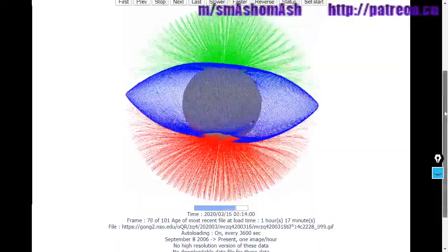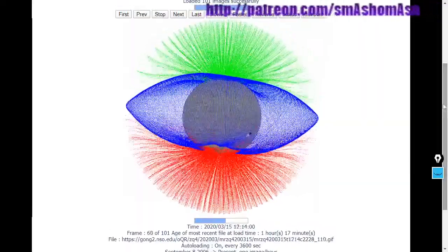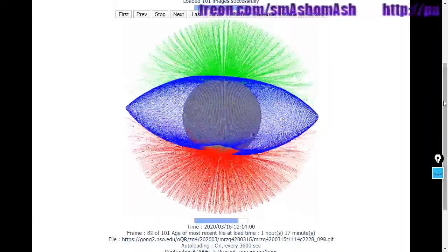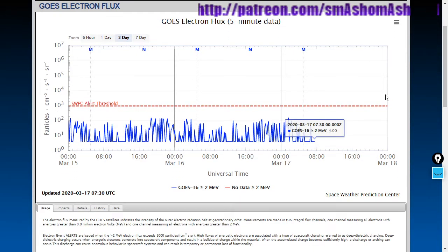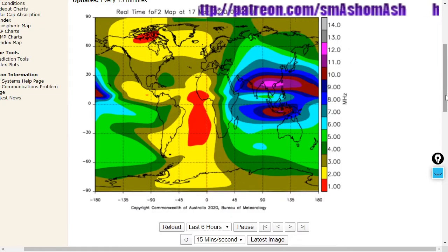Next, line of sight field plot, showing you the B field in blue, and the South Pole in red and the North Pole in green. Electron flux is still very low. There you can see the relativistic electrons just refreshed. And the GOES electron flux, you can see it's quite on the floor here. And when this coronal hole wind stream subsides, we're going to see this go back into warning areas.